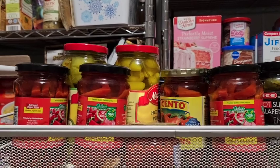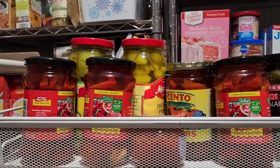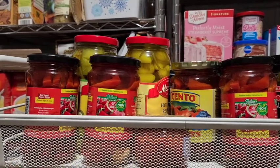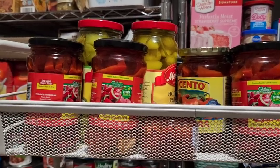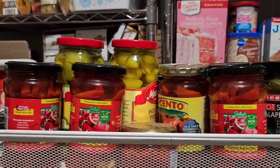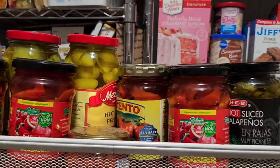We have more peppers. I don't know if you saw the video before this. We were starting to put our peppers on a shelf with the salsas and with the nacho cheese. So we have a bunch of pimentos and pepperoncinis, sliced jalapenos.